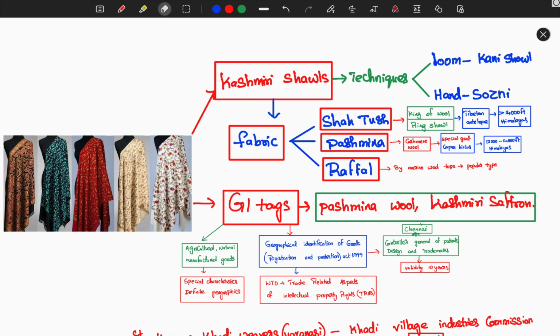Kashmiri shawl making techniques can be considered as two types. Made on handlooms or looms, it is called the kani shawl, and with handmade needles it is called sewing. Based on the fabrics, there will also be differentiation. There are three types of fabric: Kashmiri shawls based on fabric will be shatush, pashmina and rafal. Three types of fabrics.